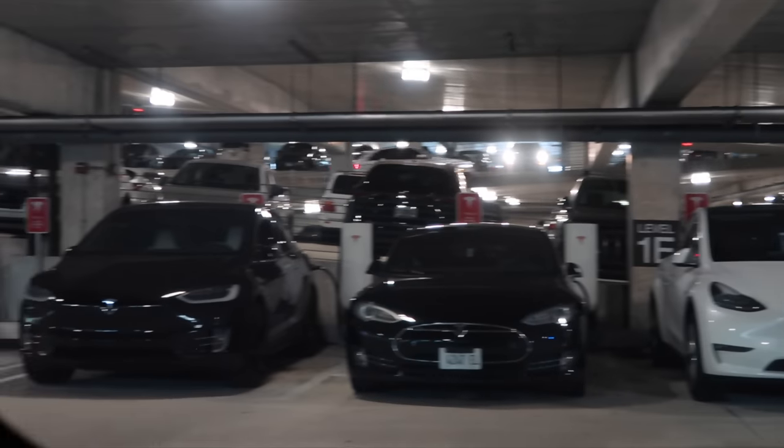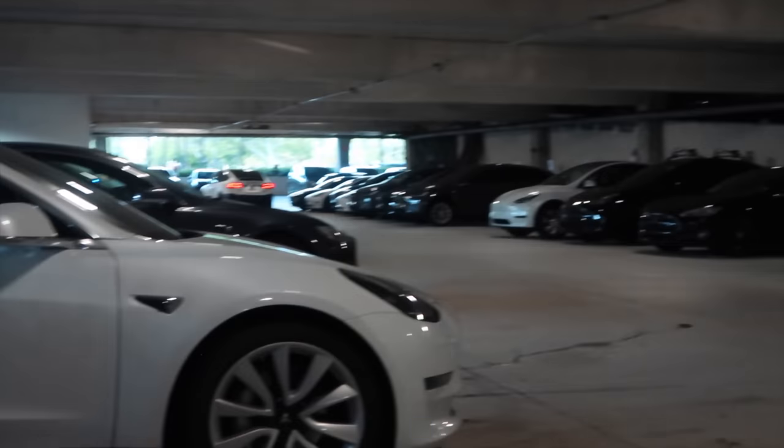Every time I come to charge my car at any Tesla station, it's just Teslas everywhere. And low-key, it's really nice because you feel like you're part of a family. And everybody sometimes talks to you and has conversations while they charge their car. And it's really vibey, I'm not gonna lie.